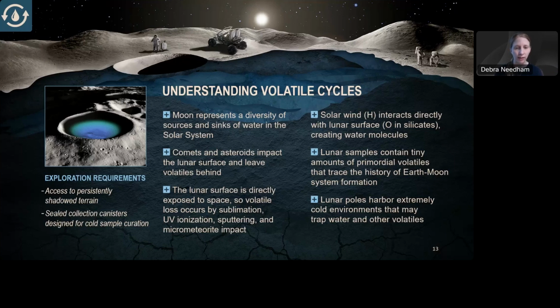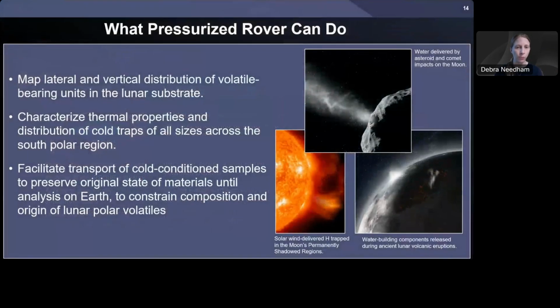So the next chart highlights again what Pressurized Rover brings to this story. We can map the lateral and vertical distribution of volatile bearing units, characterize thermal properties and distribution of cold traps of all sizes across the South Polar region, and crucially facilitate the transport of cold conditioned samples to preserve as close as we can the original state of materials until we can analyze them on Earth to constrain the composition and origin of lunar polar volatiles.